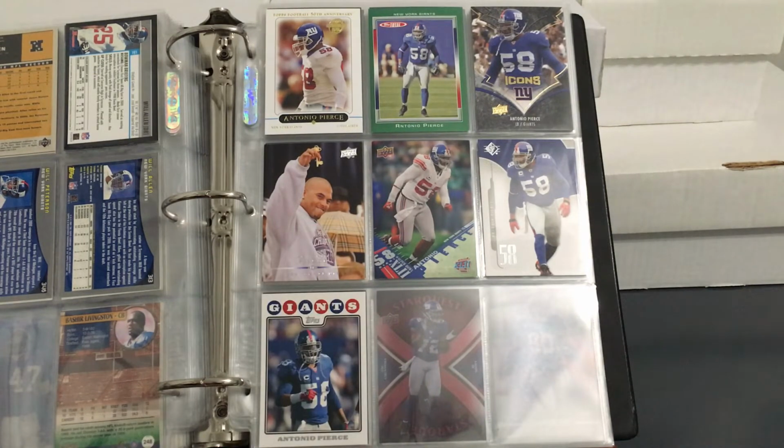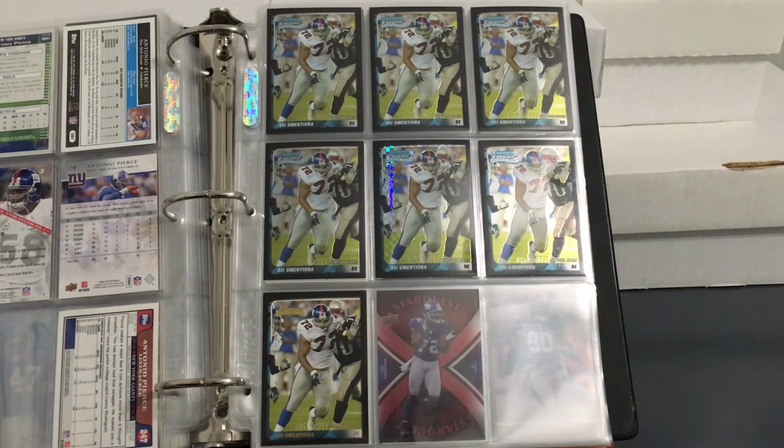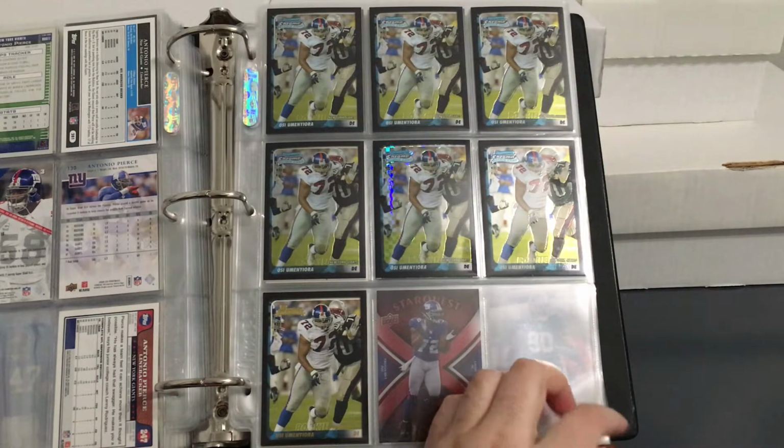He was on the Super Bowl team the first time they beat the Patriots. And the defense in general was just amazing during that whole playoff run. O.C. Umenyiora, he was also a big part of that. O.C. was here for both times they beat the Patriots.